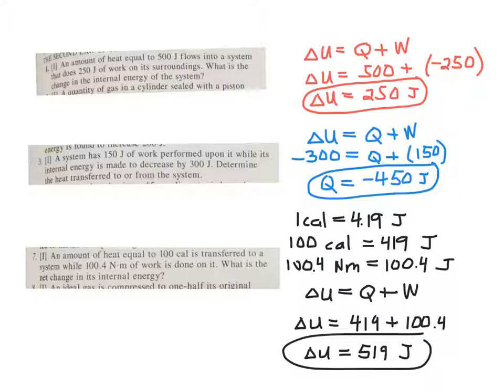And number 1, they gave you that there's 500 joules of energy flowing in. That's 500. The units are all joules here. So that's a positive 500. And the system, or the gas, does 500 joules of work on the surroundings. So that's negative 250. So that's where the negative comes in. So the internal energy of the gas increases by 250.